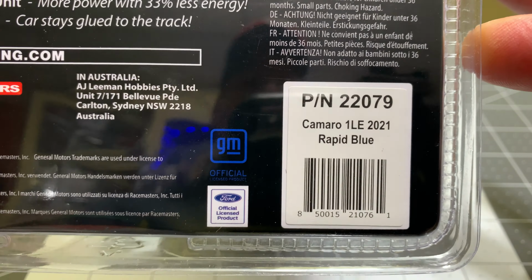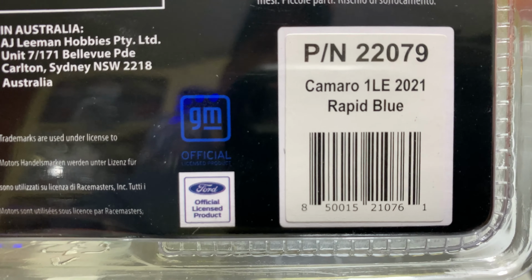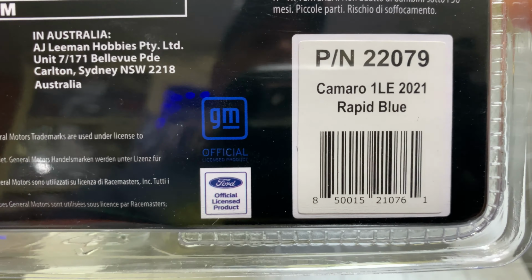So here we are, of course. It's part number 22079. It's the Camaro. It is the ZL1 1LE 2021 in rapid blue / black. Amazing looking car. Let's get into it. All right, let's do this.